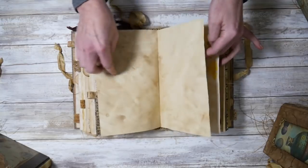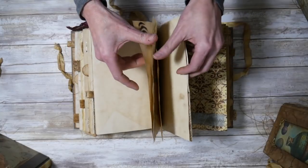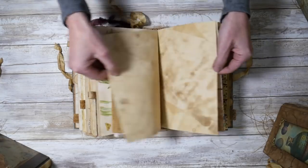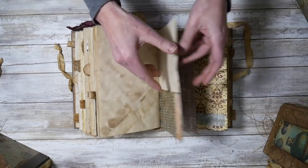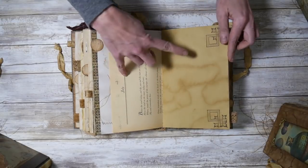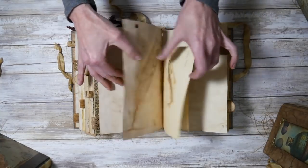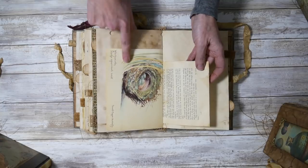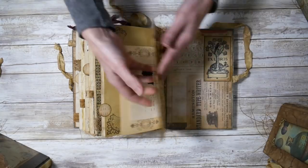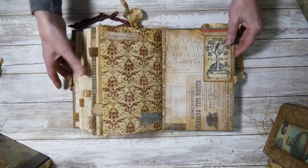Big old pocket. Another quote, and another one there. Some more of that Janet Marsh paper. Another pocket there. There's another tab, and some stamping. I'm sewing. I love this nest page. More stamping, another pocket, and then there is the back with a book plate. And yeah, so that's this one.